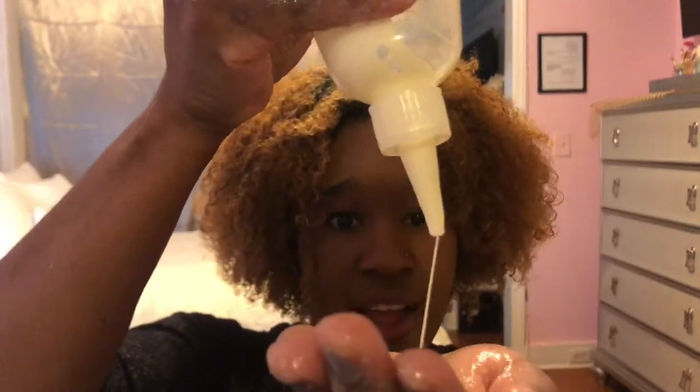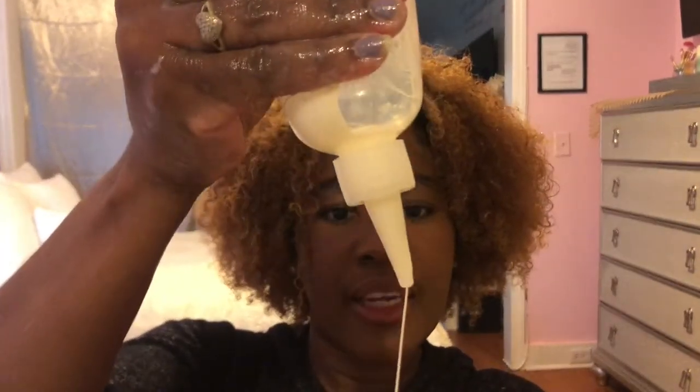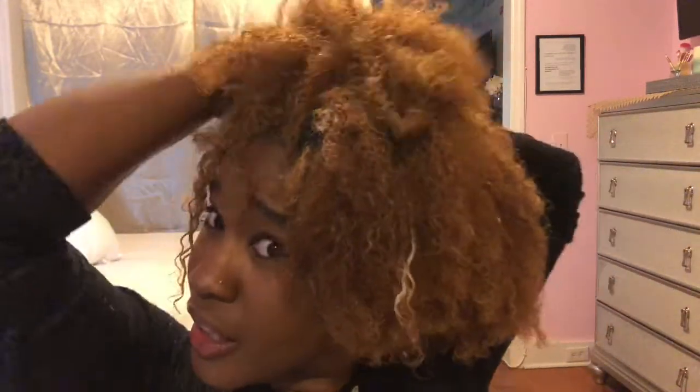Trying to get in this scalp. It smells so good. And I'm liking the way that it feels. So we'll put the last of this in and then put on my cap and then go for, it says 25 to 30 minutes, but I'm just going to put it on, do a bit of house cleaning, and then wash it out.